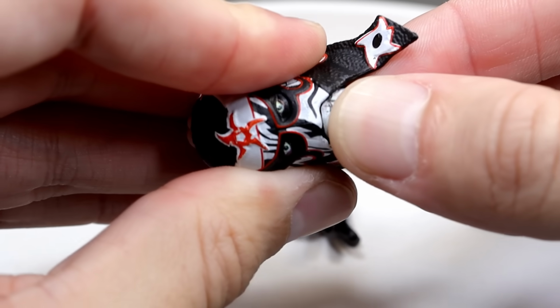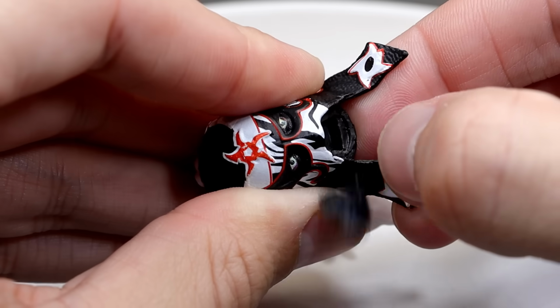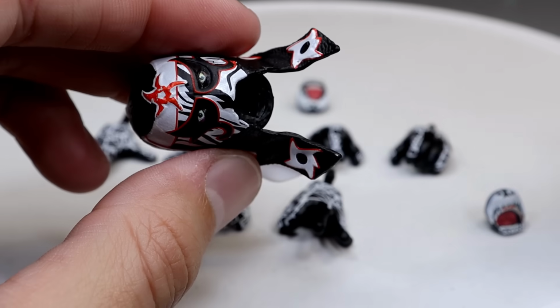And again, I like to push up and then kind of pull on it a little bit right here, and you kind of fold it down right there, and you can get your fingernail or something in there, and see, I just dropped it. You want to be very careful.